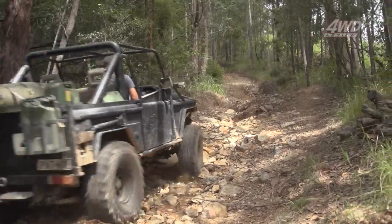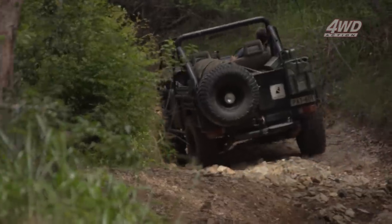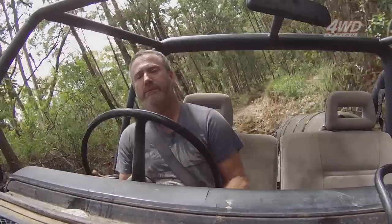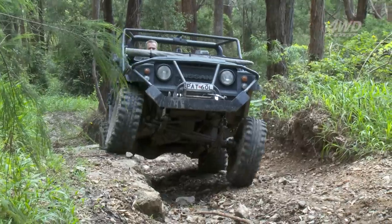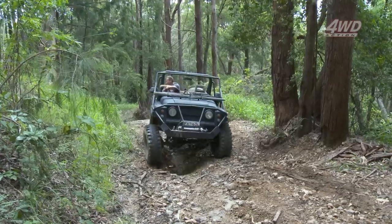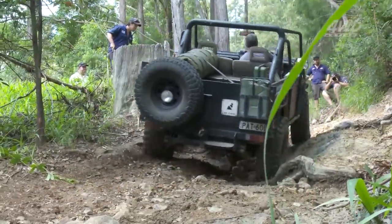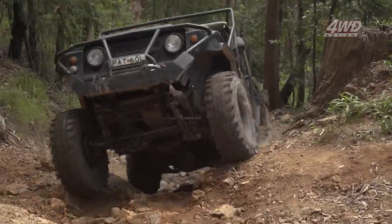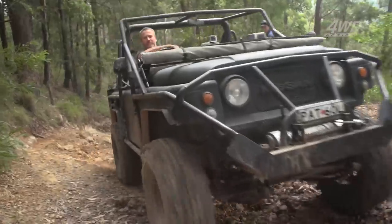Righto, bring up the G60. Yeah, a seatbelt might be a good idea, Rowan. Now that was a tough line, but Rowan made it look like a curb in a shopping centre car park.